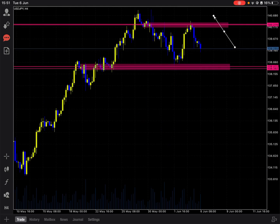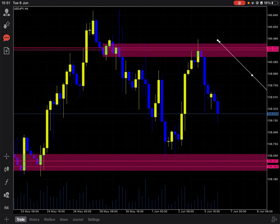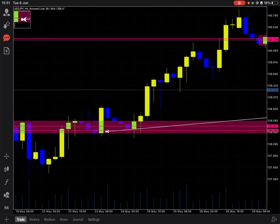But UJ is a worth it pair to monitor because it also moves a lot, and despite it moving a lot, it's not as volatile as GJ. So although I have a love-hate relationship with GJ, UJ is a very, very good pair to trade for big movements. All right. So my sell zone, an engulfing buy that failed, in the process of failing, create a sell, and we have another sell. So we have a complete setup over here. Then for the buy zone, a sell that broke.